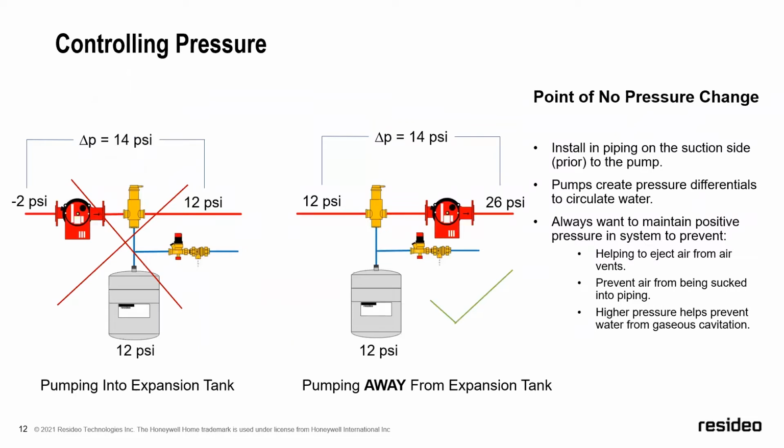Another piece on controlling the pressure is, as I said, we start off with a 12 PSI system, and that's our static pressure. If we determine that, through pumping with the friction losses from piping and fittings and everything else, we need another 14 PSI in our pump to maintain the system, we have to make sure that differential is going to come from somewhere. Where we place this pump, it's critical that it sits at the point of no pressure change. A lot of you have heard the term pumping away, and that's typically pumping away from the expansion tank.